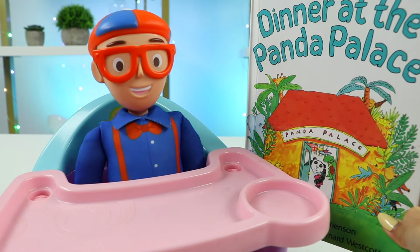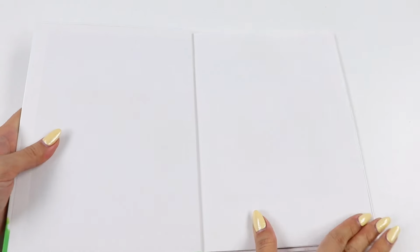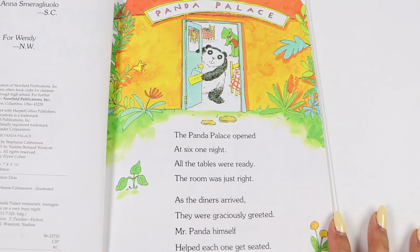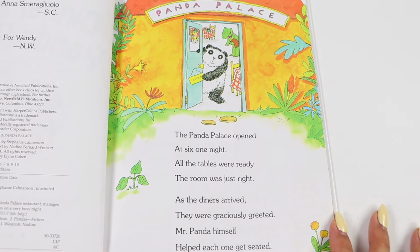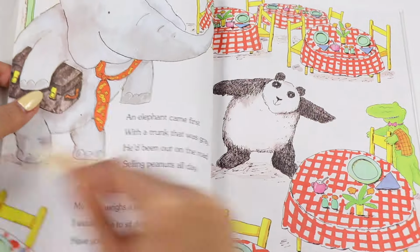I have this book. It's called Dinner at the Panda Palace. That's a great idea. This book is by Stephanie Kalmanson and illustrated by Nadine Bernard Westcott. The Panda Palace opened at 6 one night. All the tables were ready, the room was just right. As the diners arrived, they were graciously greeted. Mr. Panda himself helped each one get seated.